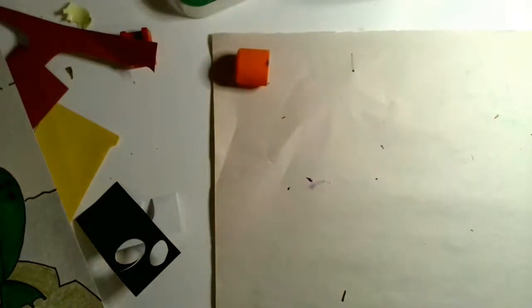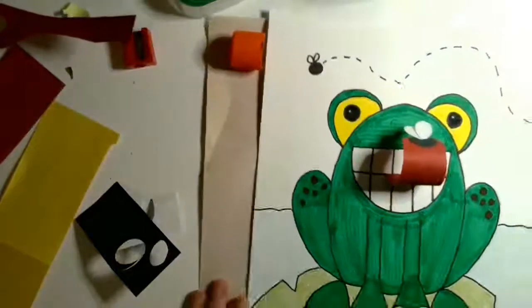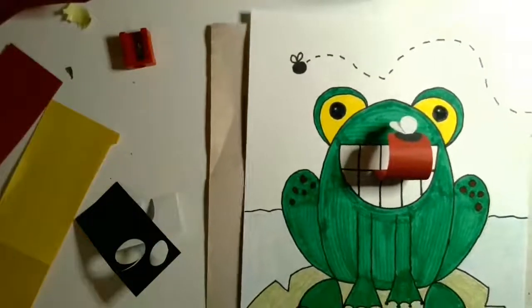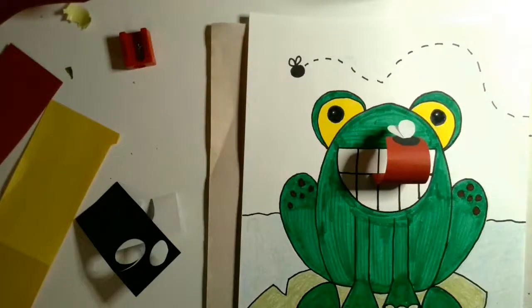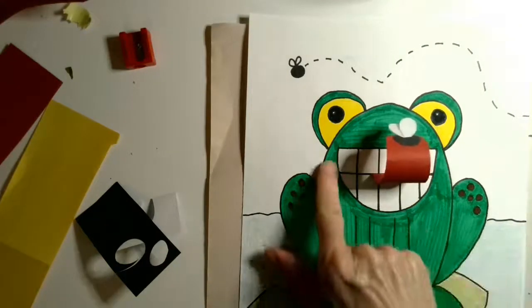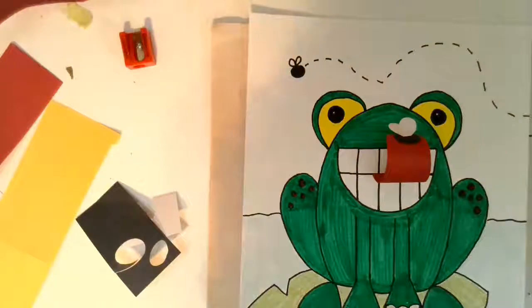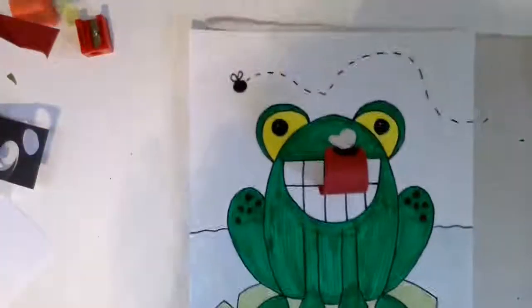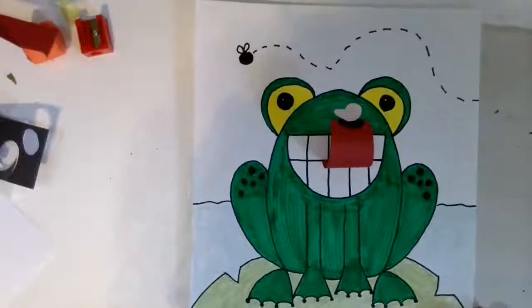Okay, so this is our project. I hope that you have fun with this project. I think it's a really fun lesson. And you can see the shadow that his tongue is making over here. Turn this off and see if it's better. There we go.